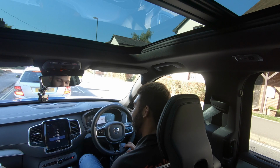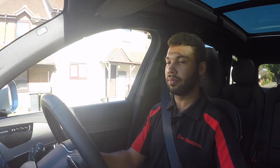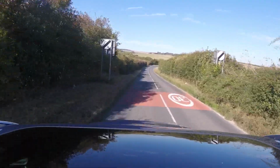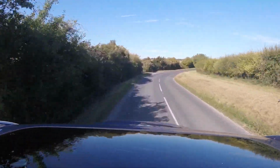So let's pop it into dynamic. There we are, selected like so. And as you would expect, the engine has got a bit more get up and go about it. So let's see what this car's like when you push it a little bit. Right, so open stretch of road. Let's take control of the gearbox myself.